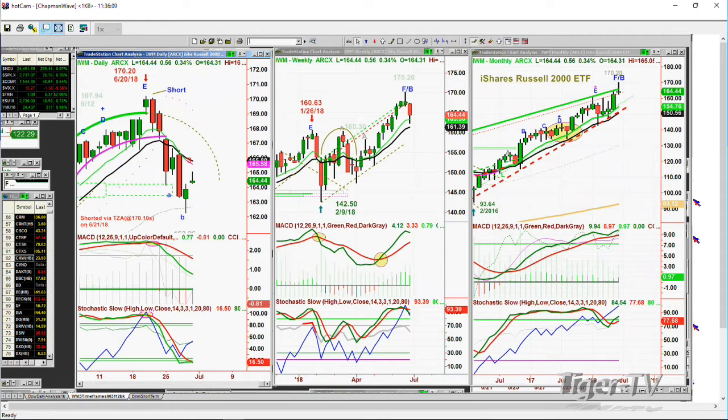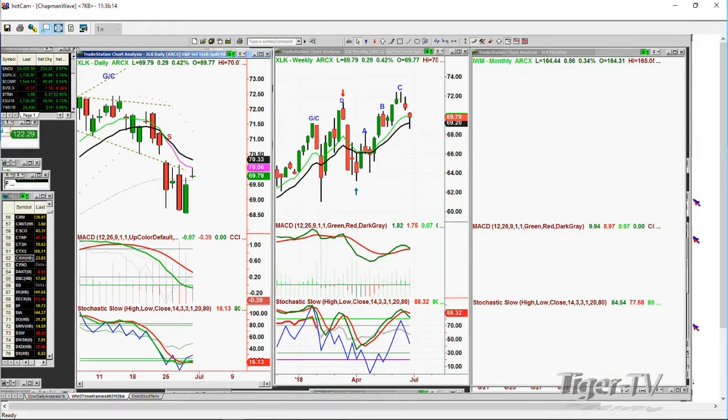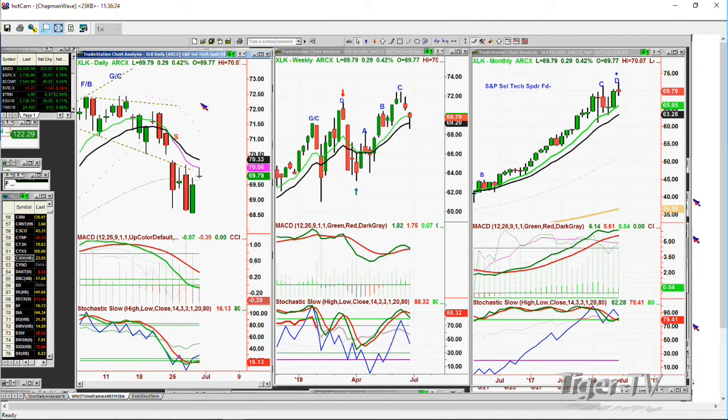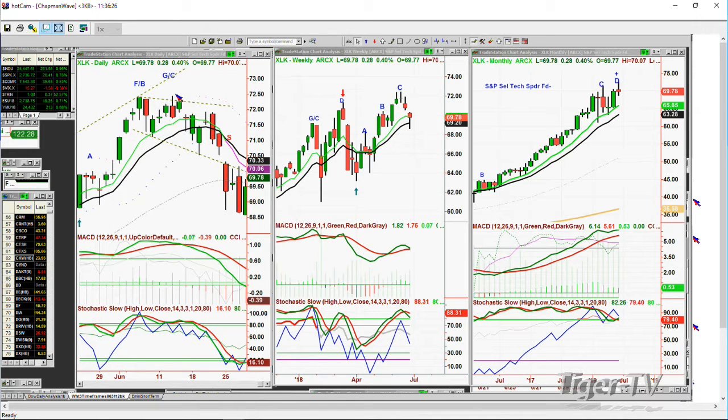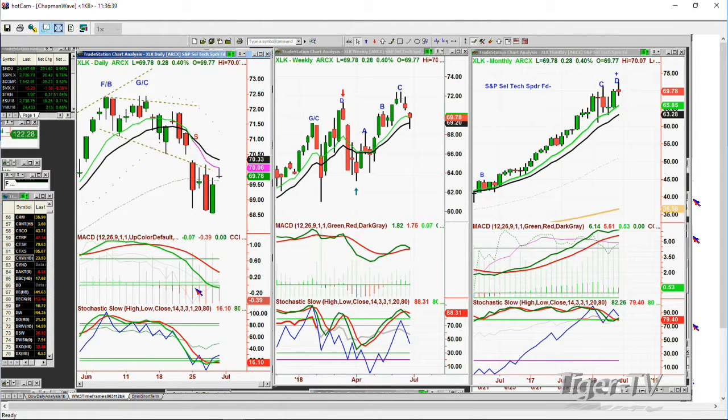But I have to now include the XLK because the XLK has enough of the really important tech stocks, the Select Tech Spider Fund, trading at 69.79. It made a high. Look at this. It made this high right here, a 2-bar reversal, 72.43. Oh, it's parallel. 72.43 twice at a peak G in the daily chart. Comes around, makes an arch. Really struggling here. I'm very cautious now on the tech.